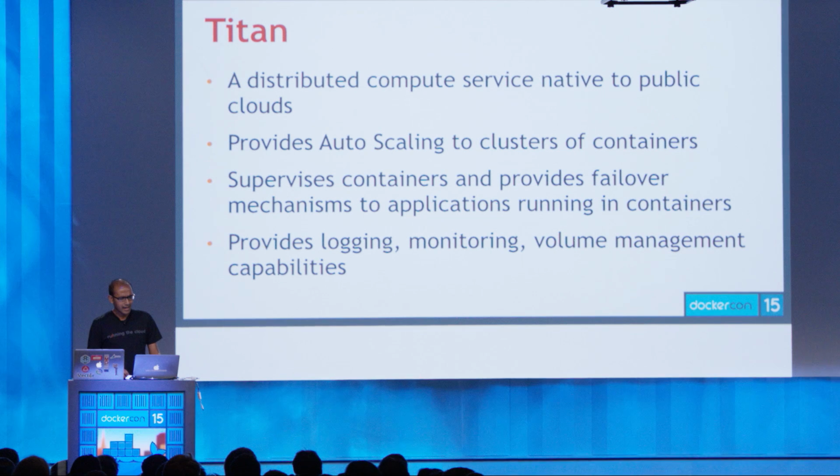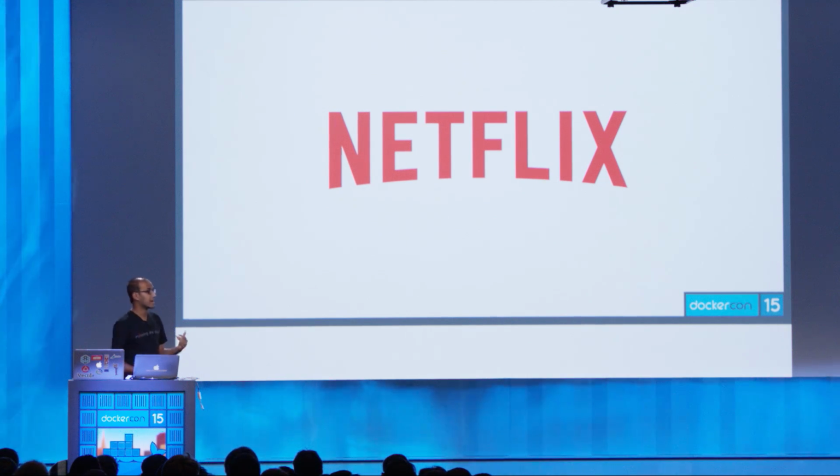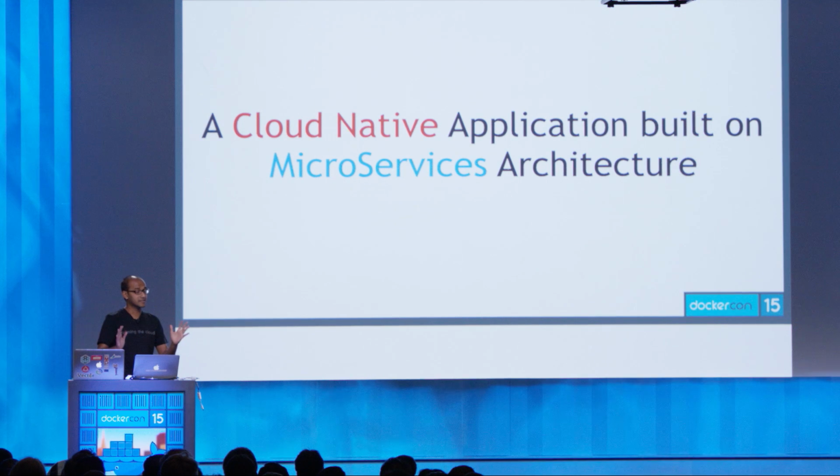A little bit about Netflix before I dive into the details of Titan and the architecture. I want to talk about why we built Titan and how it fits into the context of Netflix. Netflix is a video streaming company, and we have awesome originals and things like that. My personal favorite is Marco Polo. I love it. We have over 60 million users spread across 50 plus countries, and we run a very tight ship to provide a good experience to our users in terms of availability and the service that we provide. The service Netflix.com is powered by hundreds of microservices, and I'm not exaggerating when I say hundreds of microservices.